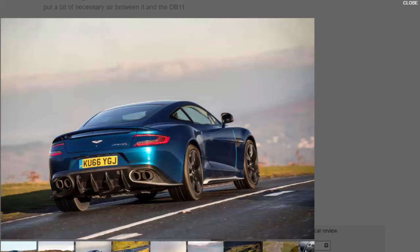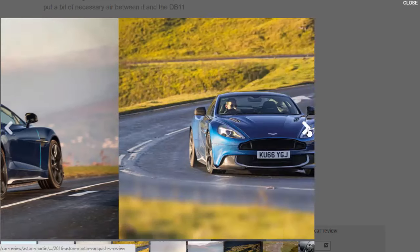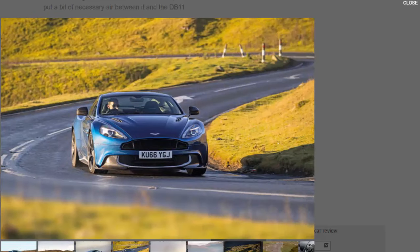Some at Aston feel it wasn't totally on message for the segment anyway. It was more GT than Super GT, says Aston. One problem is that the Vanquish's non-Aston rivals include the Ferrari F12, which is rather loud, rather urgent, and rather 731 bhp. So Aston has looked to inject a bit more super into the Vanquish GT mix.